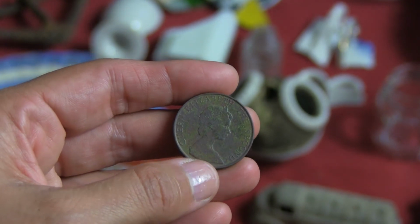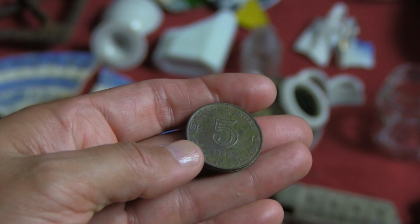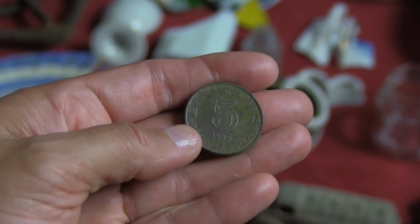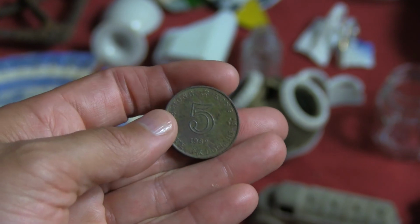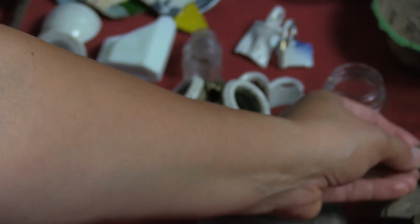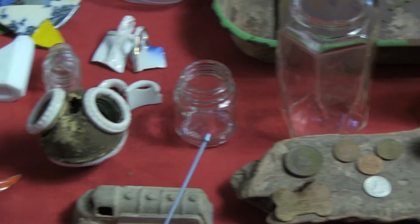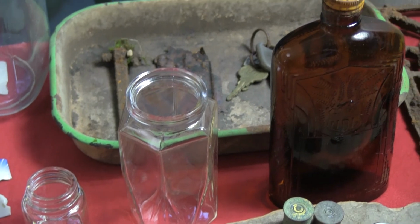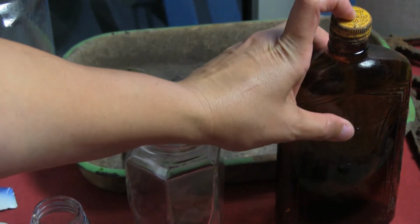But the weird part of it is we were in a wooded area, and this was the only coin that I found there, and I didn't find much else in that area. It was underneath the tree, so that was pretty cool. Well, that's about it. Oh, you found some cool bottles too. Oh yeah! You have a hate for bottles. I don't have a love for bottles. Hate is a big word.